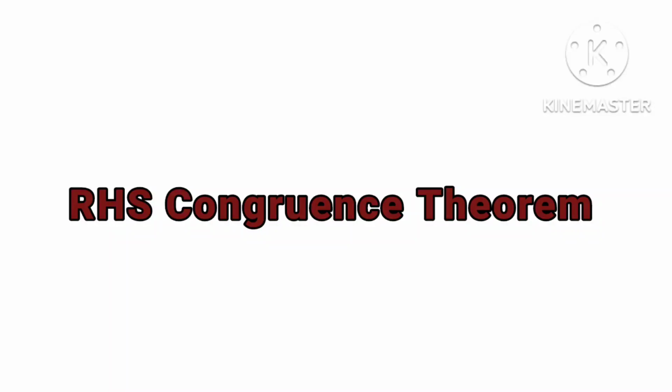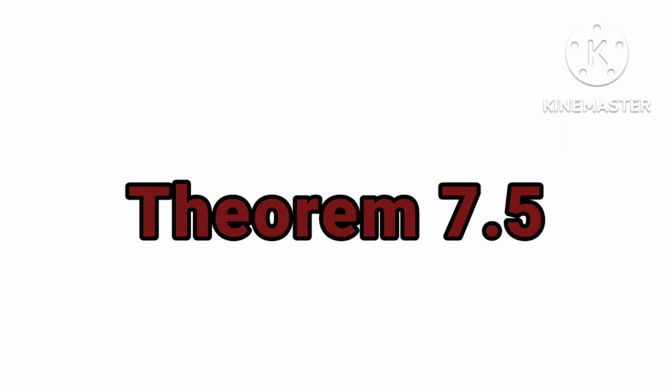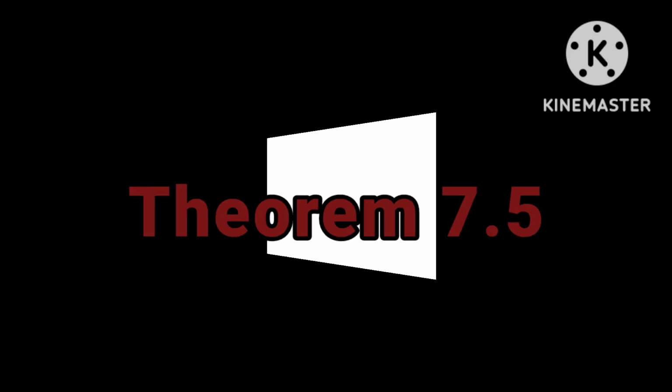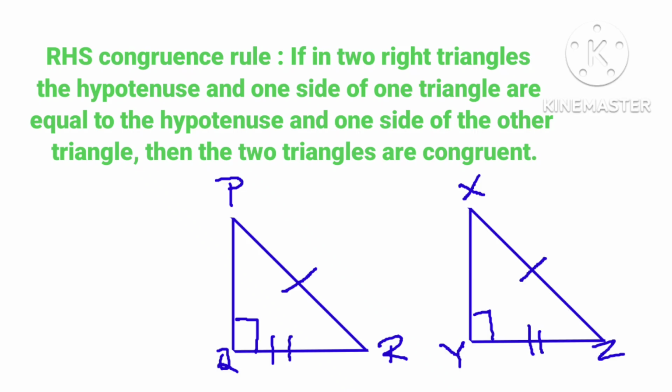Today's topic is RHS congruence theorem. Theorem 7.5. Statement of the theorem. RHS congruence rule. If in two right triangles the hypotenuse and one side of one triangle are equal to the hypotenuse and one side of the other triangle, then the two triangles are congruent.